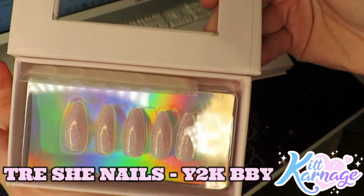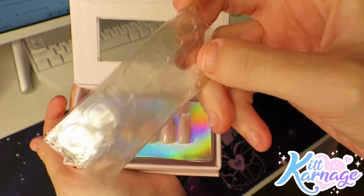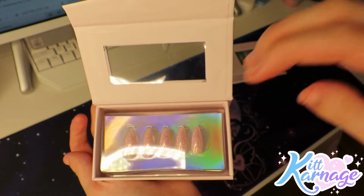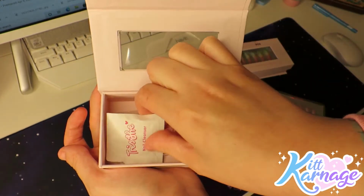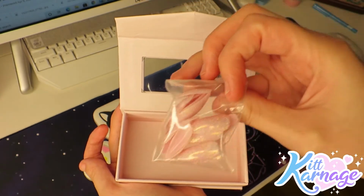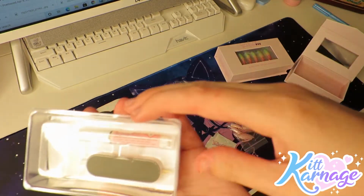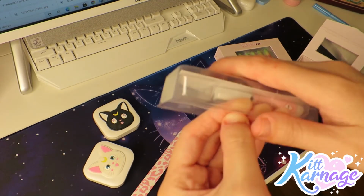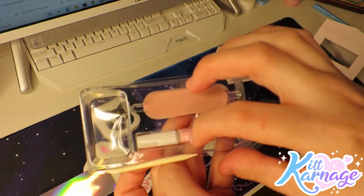Okay, so I've taken off my nail, so I'm going to show you how I start from scratch and prep my nail to be ready for my new press-on nail to go on top of. Today we're going to be using the Y2K BBY, which are these beautiful pastel pink glittery press-on nails from Trishy. So cute. I figured since I haven't had super long nails in a long time, I would start with the shorter ones and then work my way up to the XXX extra long later on.